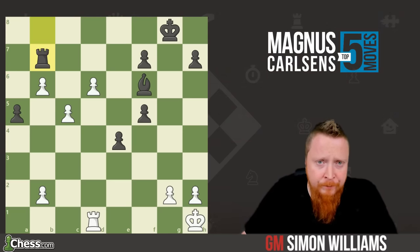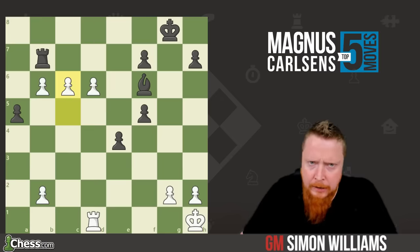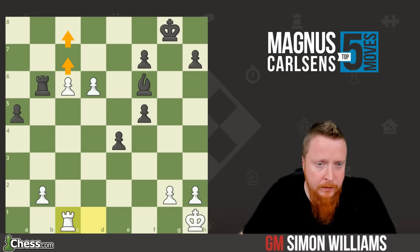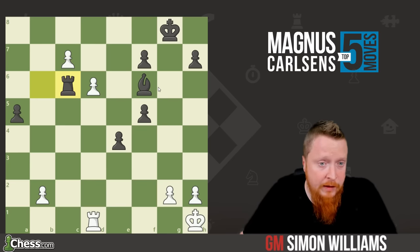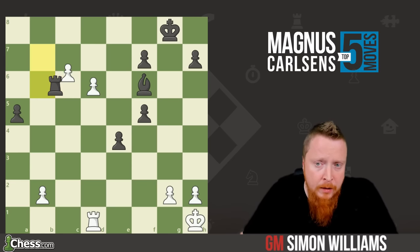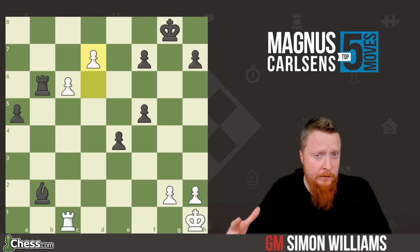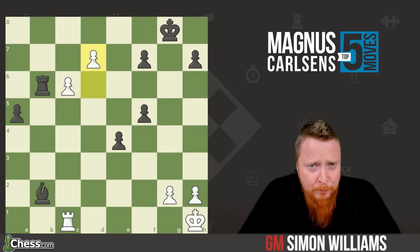Rook takes b7, and now c6. Here they come. And now after rook takes b6, the rook plays a very subtle move, rook c1. And this pawn cannot be stopped. This is even better than going c7 because of rook c6 and the rook gets behind that pawn. But after rook to c1, bishop takes b2 is played, and after d7, Grischuk resigned. Touchdown is inevitable, and a beautiful, beautiful concept from Magnus there.